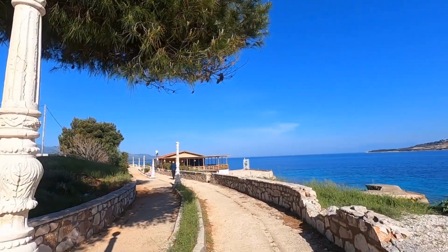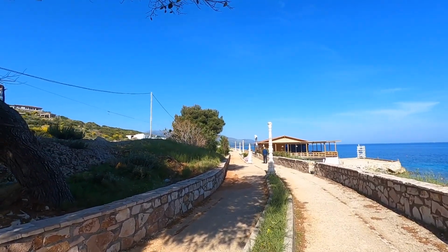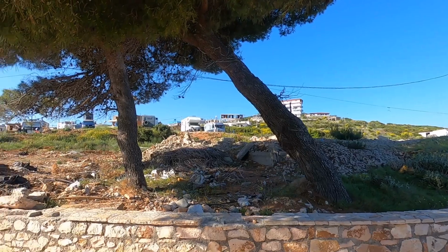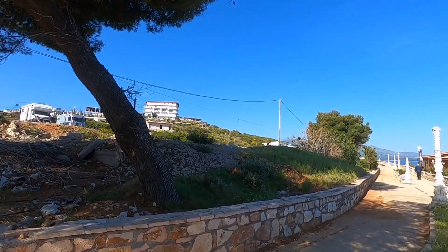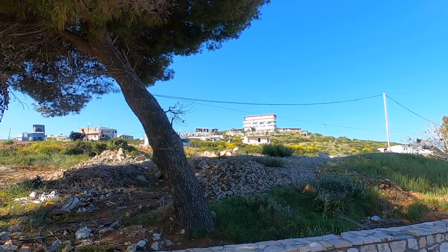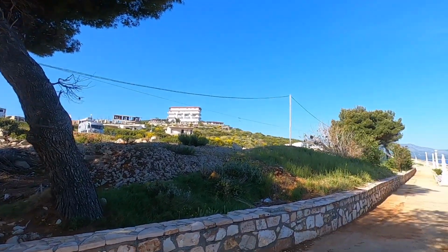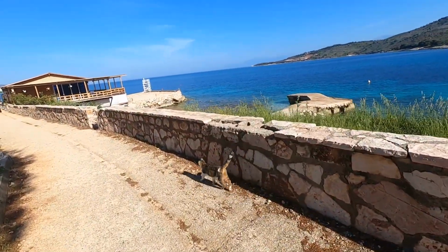The boardwalk has potential, but as you see around, rubbish, concrete, projects started, projects not completed. And up there on the hill, I'm not sure if you can see it, there's one that's completely falling. And here's a cat who's decided to come for a walk with us.